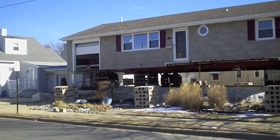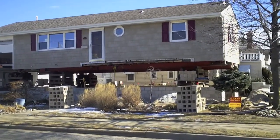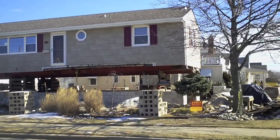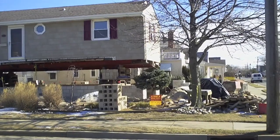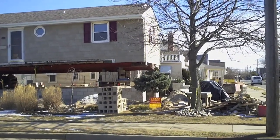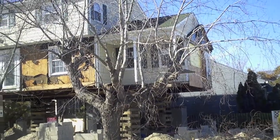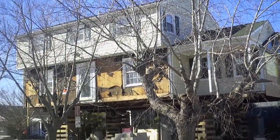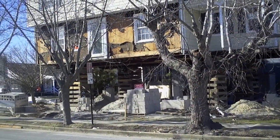Right here is one home. It's being raised up so it's never flooded again. They're in the process of building a new foundation and making it higher in the event another flood the size of Sandy comes. Anyway, here's another home being raised. It's a two story home, and it's being raised high off the ground too for a new foundation being built.